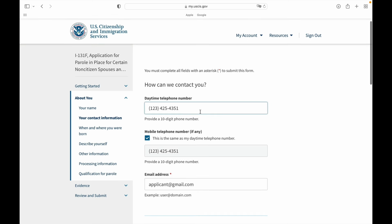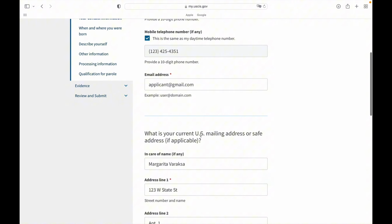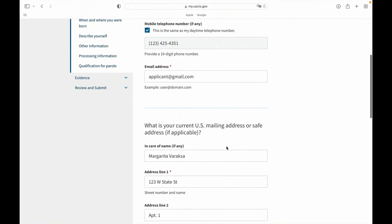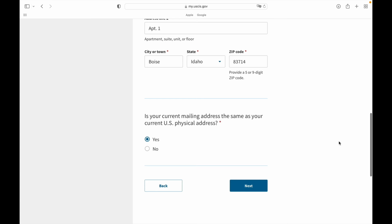All right, how can we contact you? Your phone number again, and then your email address. And then what is your current US mailing address or safe address if applicable? And you're just going to provide it here. Super easy. Is your current mailing address the same as your current US physical address? Sometimes it's not the case because you might not be able to receive mail at your address. In that case, you would say no, and you would provide your physical address below.